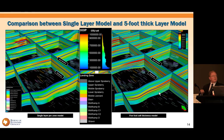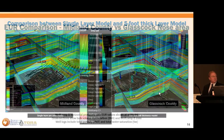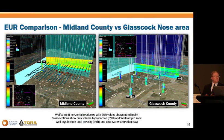But here's what those facies look like if you just did zone by zone, and then here's what it looks like on 5-foot resolutions. So that's why you want to be able to do these models on 5-foot resolutions. So this was a nice black diagram. This fence, here we're looking, this is south to north in Midland County.